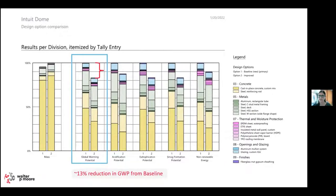But this is another result per division itemized by Tally, which shows that we came up with approximately a 13% reduction in the global warming potential of our structure with the local average EPDs compared to the baseline structure. I won't go into the nuances of how we get those volumes and those materials, but essentially it requires us to kick out a separate Revit model that Tally can use and process the volumes through Tally for all of our different types of concrete mixes, assign a density, the mix data, and then run a comparison of the baseline to those project specific mixes.